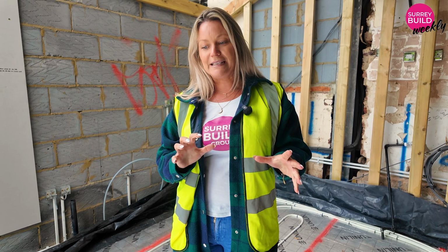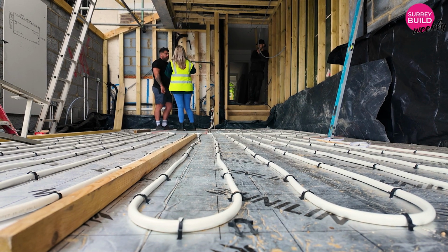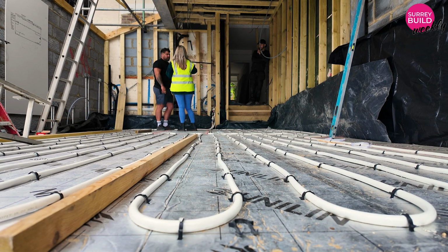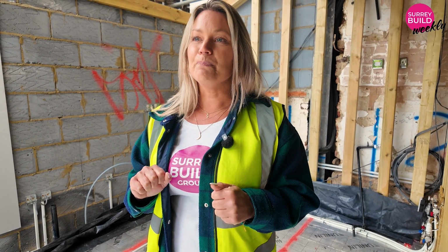With underfloor heating, you get a different kind of heat. It's more evenly distributed as opposed to radiators, which are more localised sources of heat. It also frees up valuable wall space because we don't need the radiators. I would say that underfloor heating doesn't necessarily add any value to a property, but it certainly is a luxury, and certainly if the client was going to sell, it is a selling point.